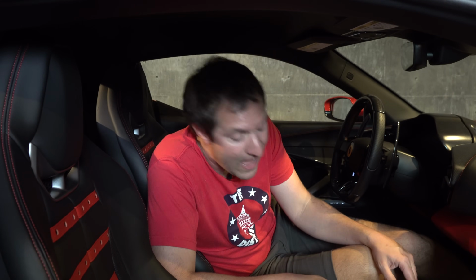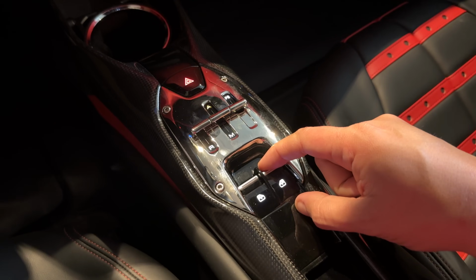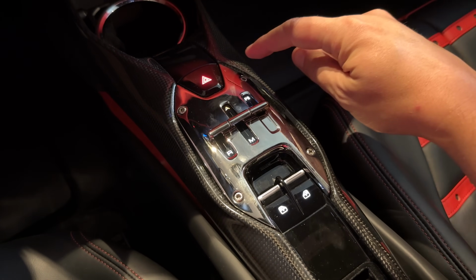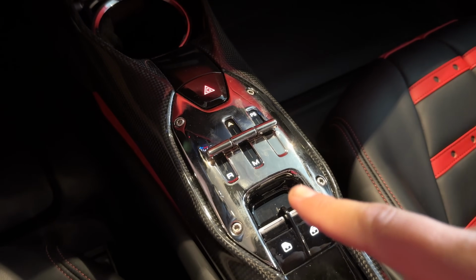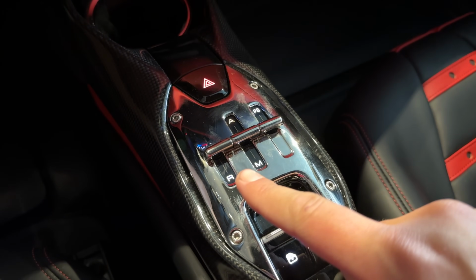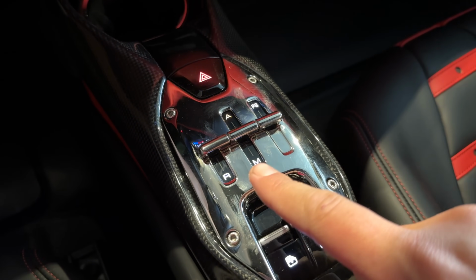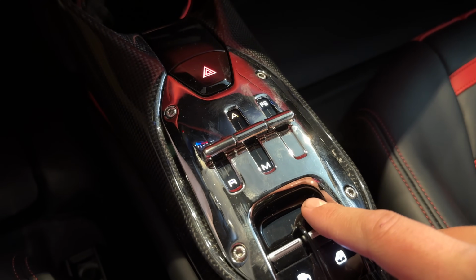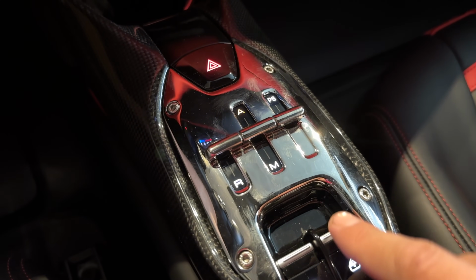Well, let's go to the center console where you have the most obvious one. First there's the window switches, as you can see, and the hazard lights, but in the middle, you have this little group of switches that's intended to look like an old school gated manual transmission. It's a retro design inspired by the gated manual, but it's just a few switches that control things.